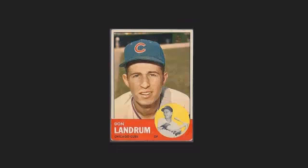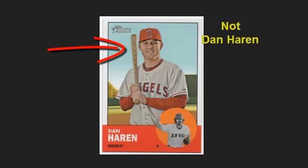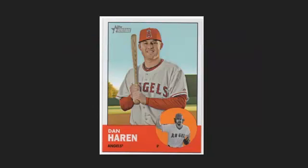This is the original error card from 1963. What you see is a Don Landrum card, but that is actually a picture of Ron Santo. So Ron Santo, also third baseman for the Chicago Cubs, 1962 third baseman. This card here, same deal. It's a Dan Haren card, and that is Mark Trumbo. So instead of the Angels pitcher, you get the Angels slugger.